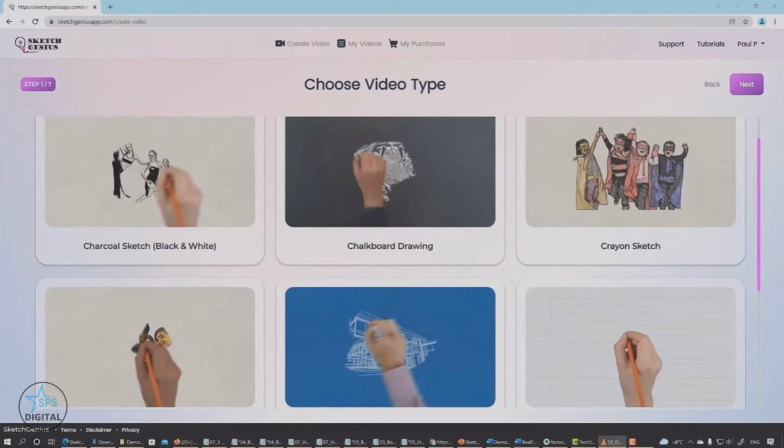There's no limits. And I'm seeing some questions on, hey, that sounds great. What about the chalkboard one? Can you show me an example of this?